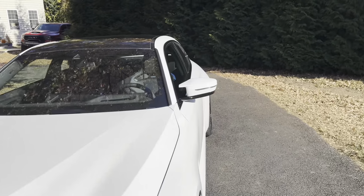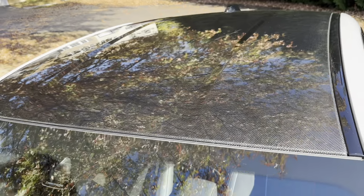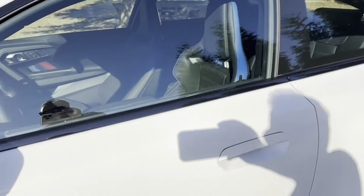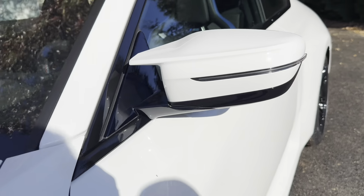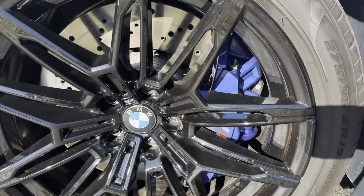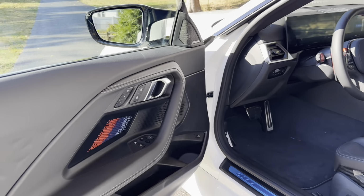This car is highly spec'd. This is no base model. I think every option was checked. You see we have the carbon fiber roof here. We have the traditional M-style mirrors, gloss black wheels with the blue calipers. This car did come fitted with the Pirelli tires from the factory. We all love the Michelin 4S around here, but the Pirellis will do.